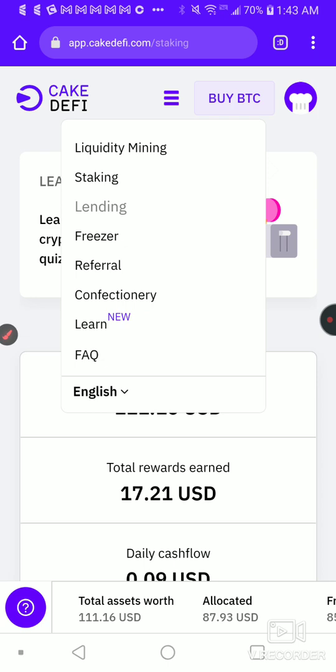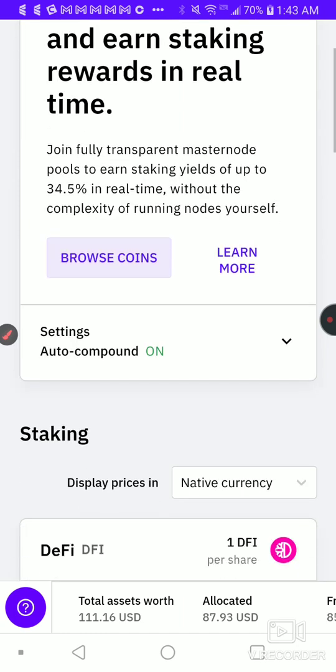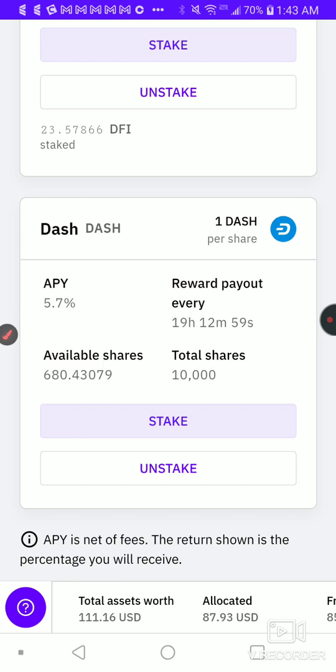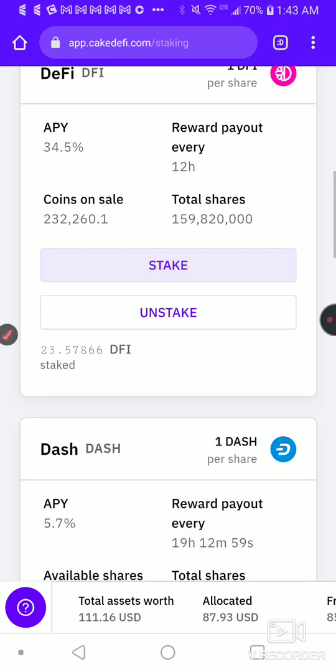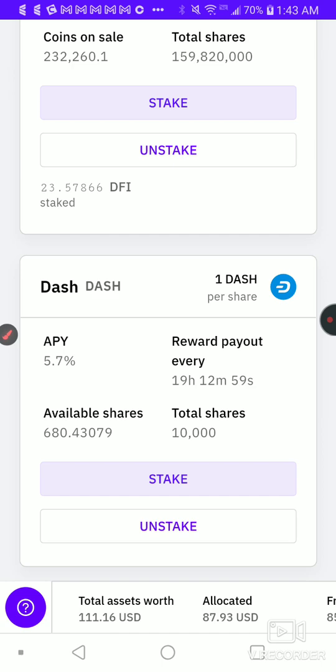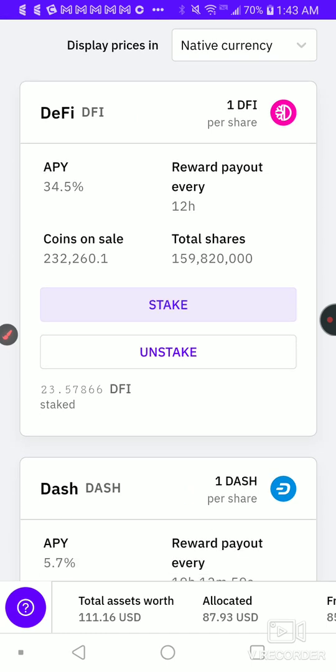These are masternode pools, and they say they're going to add some more different coins later on that are proof of stake coins. But right now, there's just Dash and DeFi, DFI. Dash is 5.7%. DFI is 34.5%. And it's been as high as 60. It stays pretty steady. It really does compared to the liquidity mining.